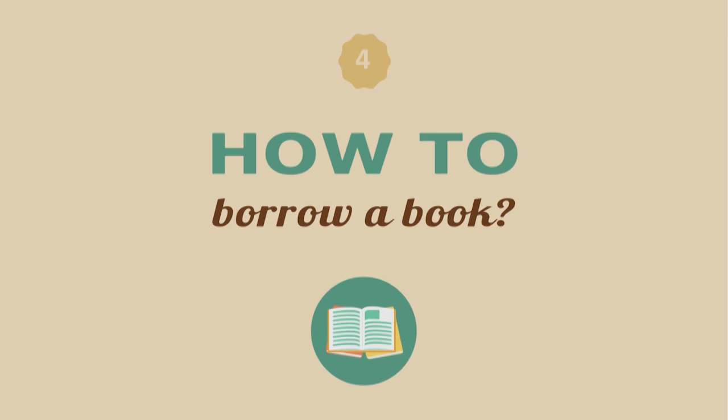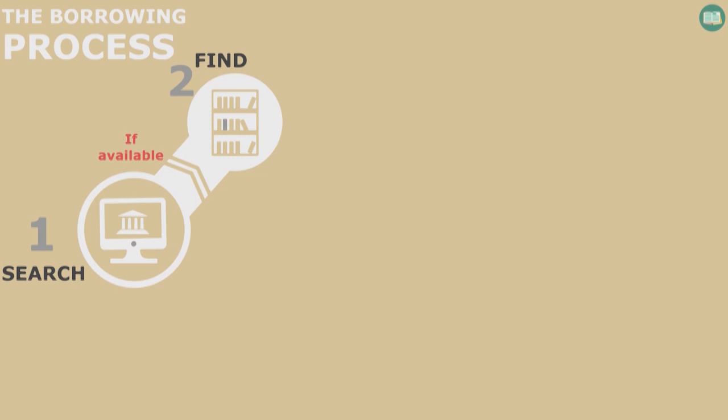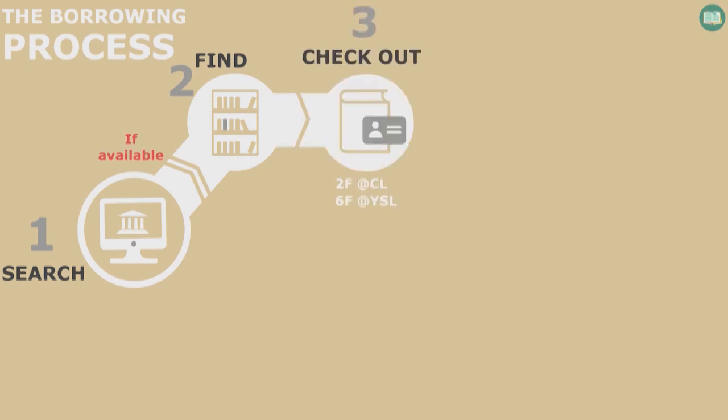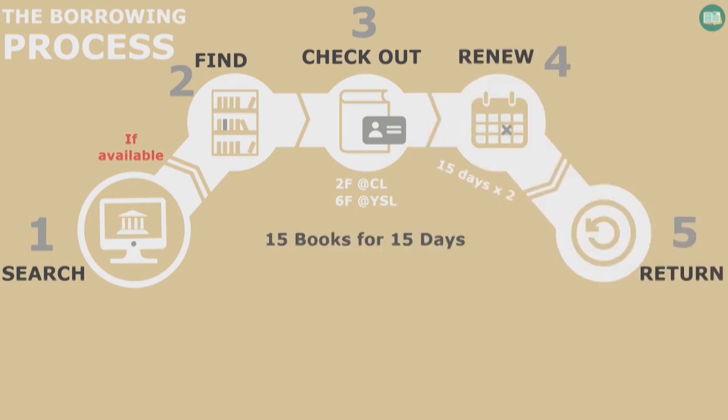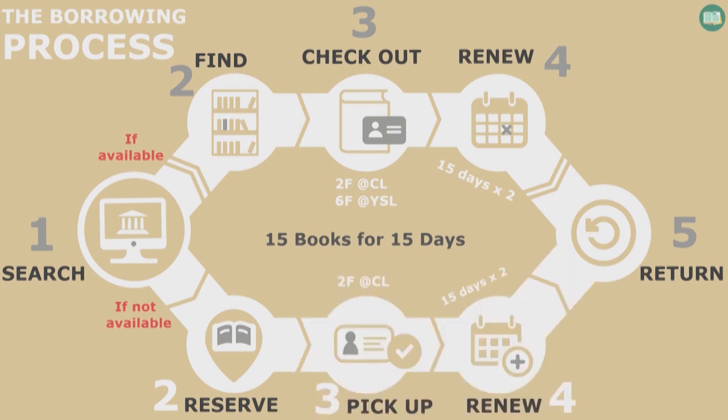Now, I'm moving on to how to borrow books if you want to borrow a book. First, search the book using the library catalog, find it on the bookshelf, and give it to a librarian with your ID card. The circulation desk is on the second floor of the Central Library. Exchange students like you can borrow up to 15 books for 15 days. Please remember number 15. If the book is not available at the moment, you can reserve it at the library homepage as I showed you. You will be notified by email and text message when the item is ready for you.